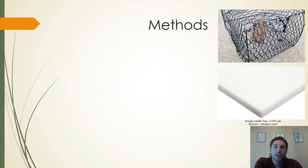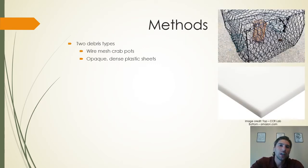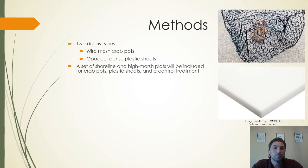The study design will consist of two debris types. One, wire mesh crab pots, which will act as a debris that results in patchy coverage and allows some light to pass through. And then two, opaque dense plastic sheets, which will represent debris that covers the entire plot and blocks almost all light.